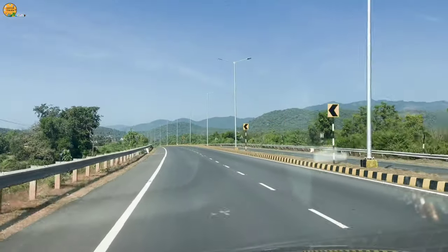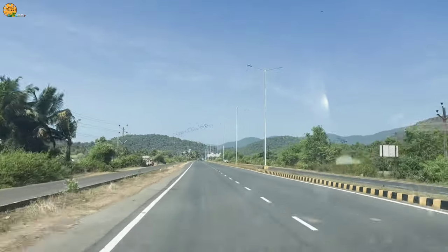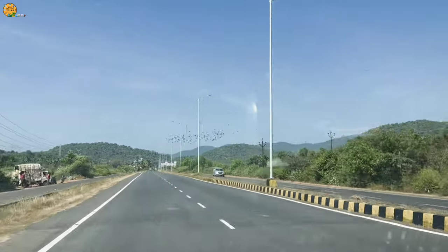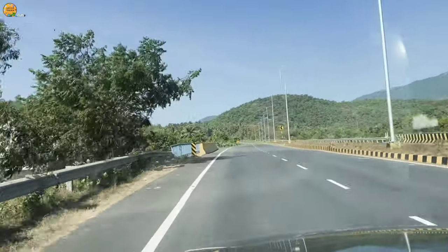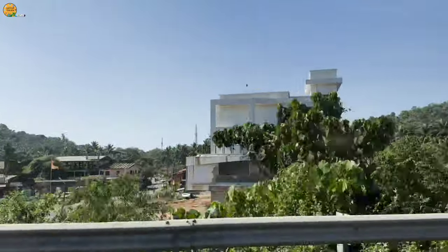We are going to Martin's Corner. See those birds, Dars? This side it is Palolem. Palolem Beach.